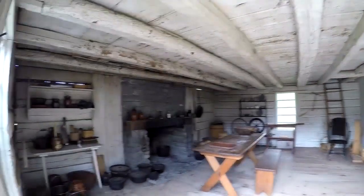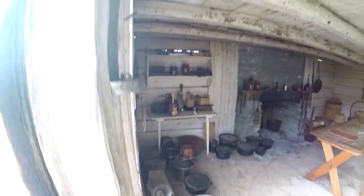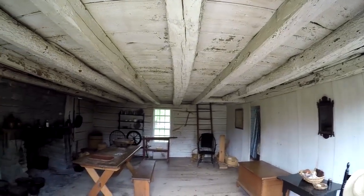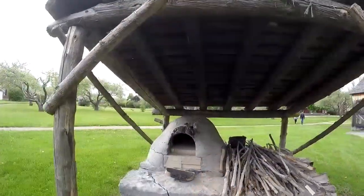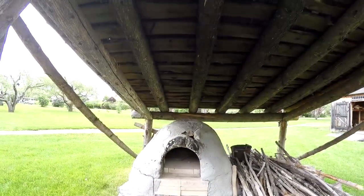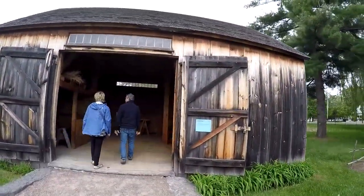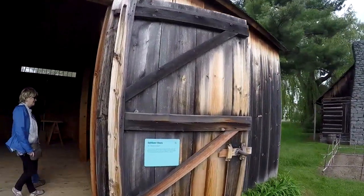This is supposed to be a settler's cabin. All the cooking pots on the floor and on the walls and all the timber frames. Pretty neat. Kiln oven, I think. Settler's barn. Wow. Look at the boards on this thing.